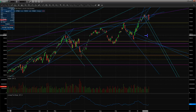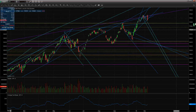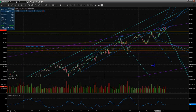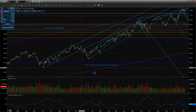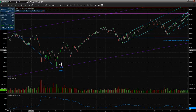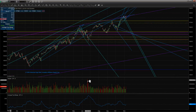How far do we potentially go? Is anybody's guess. I mean, this could be a 5 to 10% correction. High side correction off of the top of this macro supply line going way back, which I don't think we're going to see. But high side correction is 21.68%. And that goes back to your macro supply line to your first touchdown at the downgrade of the U.S. debt. So this is the high side correction, 21.68%. Could we get that much? We could potentially get that much.